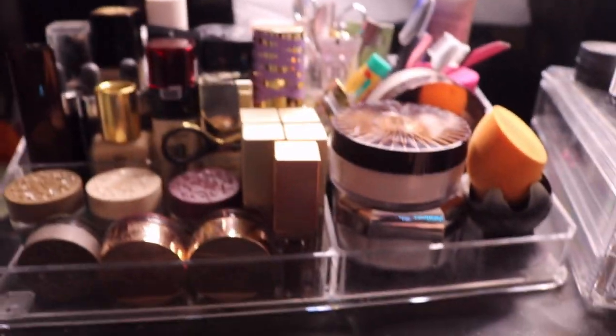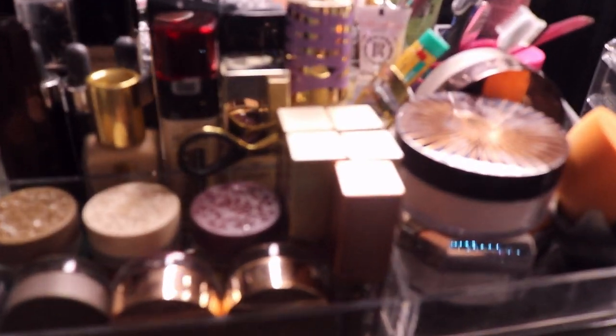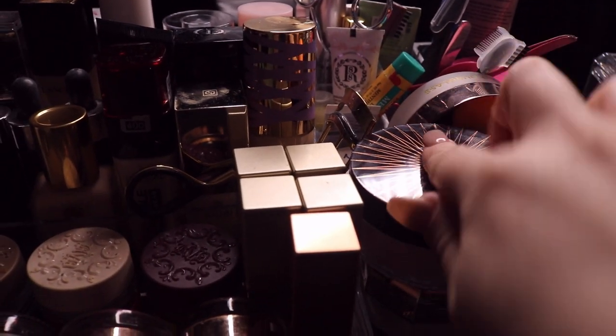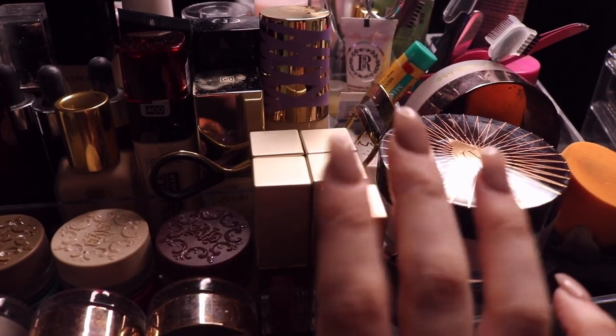Alright, moving on to this little pot of gold here. So this is kind of a mess because I have way too much stuff on here. I'm sorry, you can see my bed. So I keep my loose powders right here. These are three of my loose powders. Normally I would just keep one in here, but these are new, so I'm trying to force myself to try them.